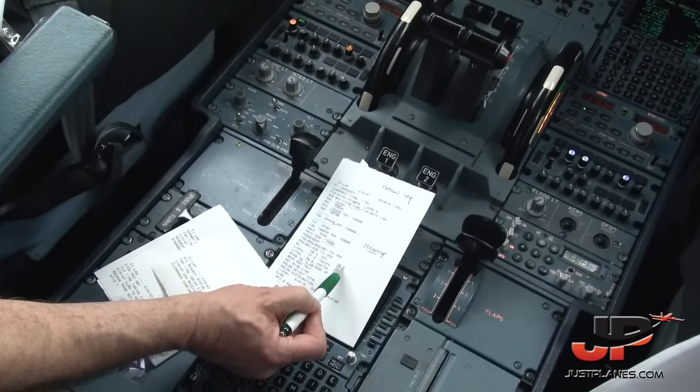147, 148, 155, it's a TOGA takeoff, and that is going to be 106.6%. ATC code? Set 5420, as per the clearance. Checks. And the ECAM level? His takeoff is no blue. That's down to the line.